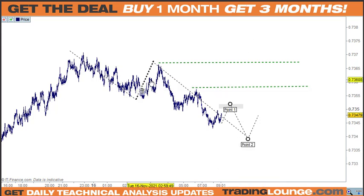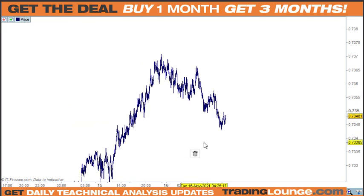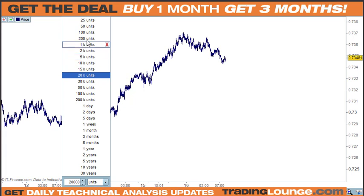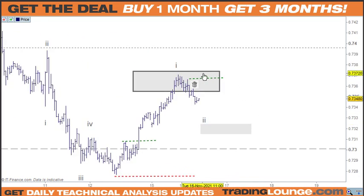So we don't need any of these here, but it does mean that we know where we are to a point, and it does appear that we've got 5 waves to the upside here. So that's very positive. So if we go back to our hourly chart, wasn't it, in this case? So yes, we can go long there.